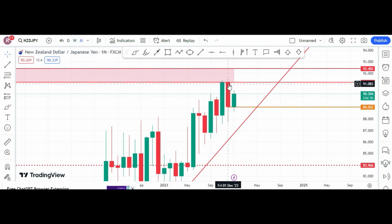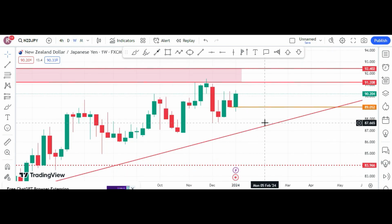But remember that this bearish candle of December couldn't break the November bullish candle on the downside. So the market is still bullish.